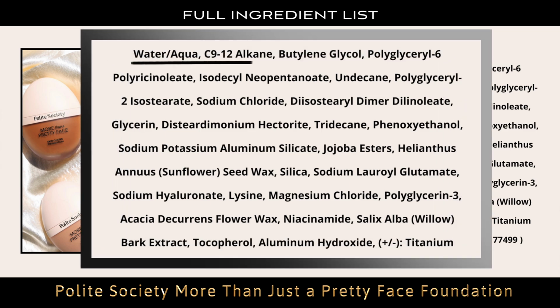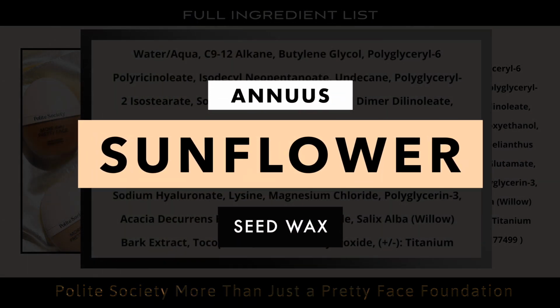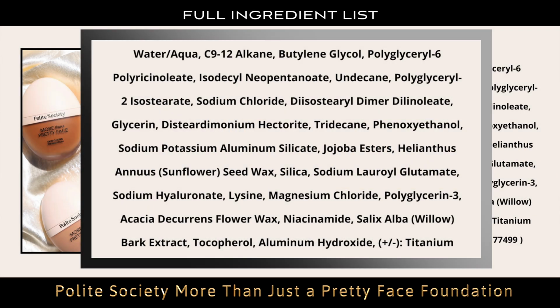So we have water as the first ingredient. We have the C9-12 alkane. You have butylene glycol. I don't see anything in there that is pore clogging, but let me know. I know some of the Glam Fam sisters are really good at ingredients as well, and sometimes I miss stuff, but I don't see anything in there personally. I do like sunflower seed wax, so I'm so glad that's in there. And you see the niacinamide in there as well, but I feel like a lot of these ingredients are very skin loving, but not going to negatively impact your skin, which I absolutely love. And again, that is what it looked like with all of my makeup done.